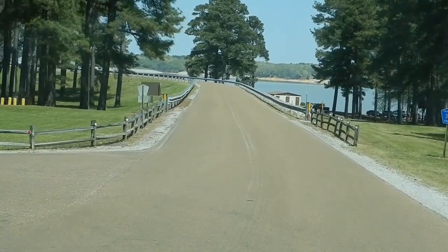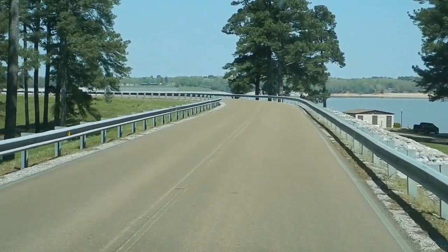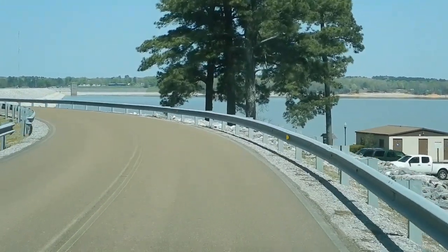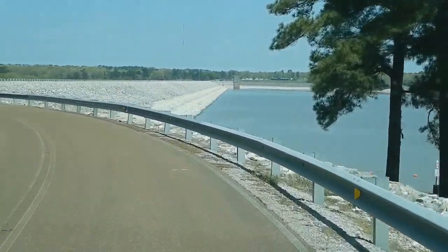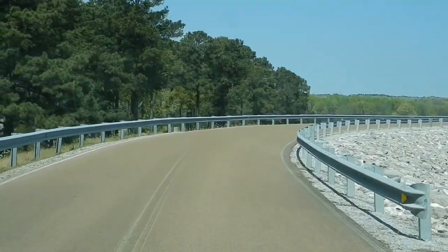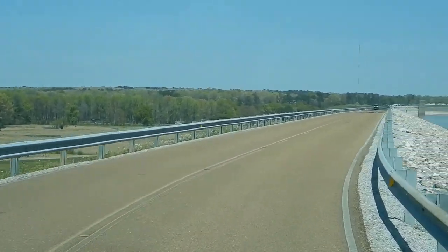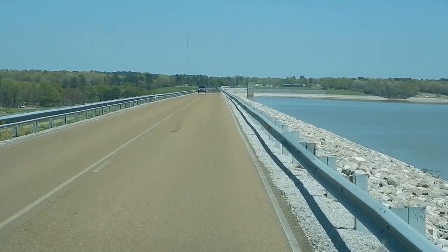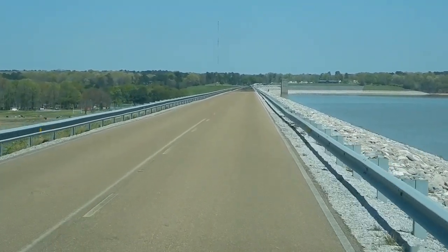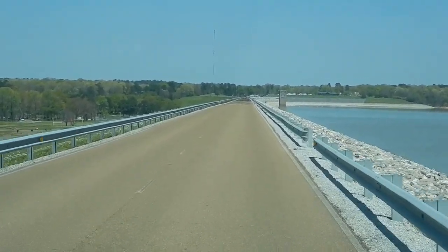Here we're coming up on the Enid Lake Dam. It's an earthen dam. And to the right is Enid Lake. And then at the other end is the spillway on the left. Bright sunny April afternoon here. It's Easter. Easter Day, that's right. Enid Lake covers 28,000 acres and has 220 miles of shoreline and lots of great fishing.